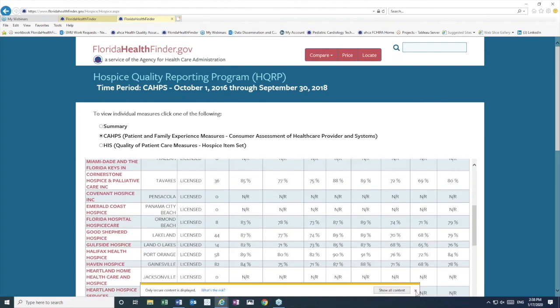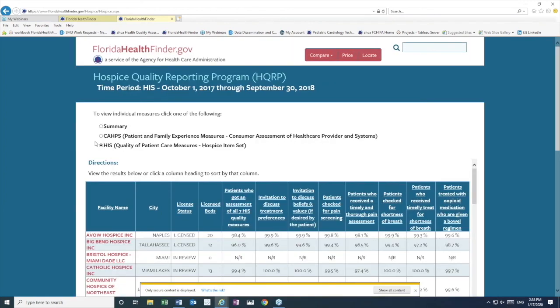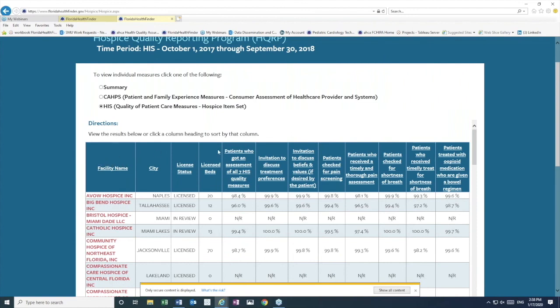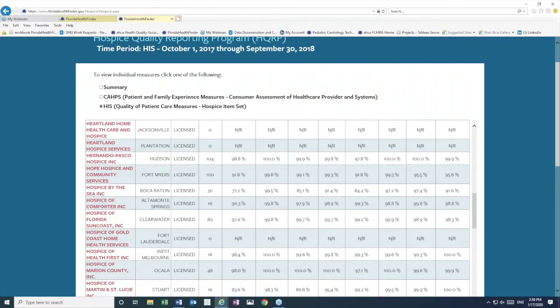You can scroll down the screen to see each of these hospices and how they performed on these measures. And then the HIS results as well if we click that button. And now we can see the hospices measured in the columns at the top of the screen and scroll down to see how each facility performed on each specific measure.